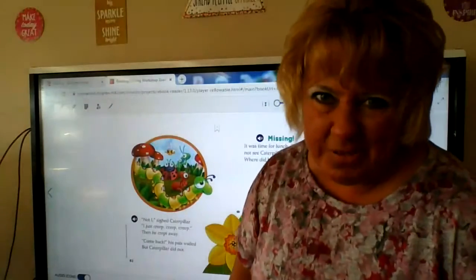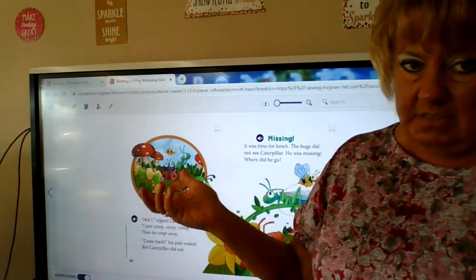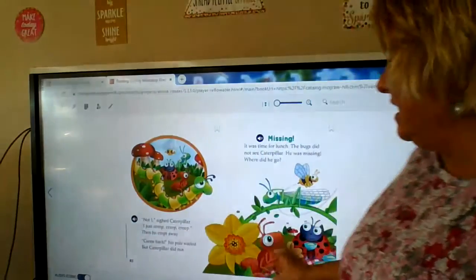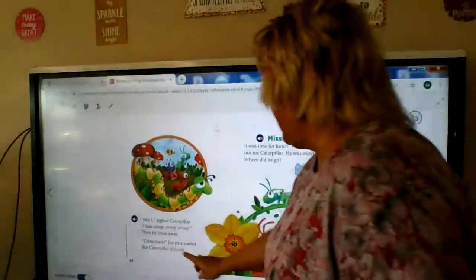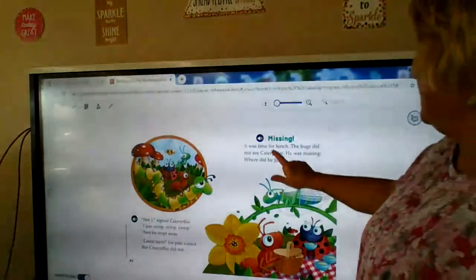This story is make-believe. I mean, it's going to kind of be true because the insects can do what they're saying, but insects don't talk, right? And we can tell by the pictures that it's make-believe, right? Come back, his pals wailed, but Caterpillar did not.